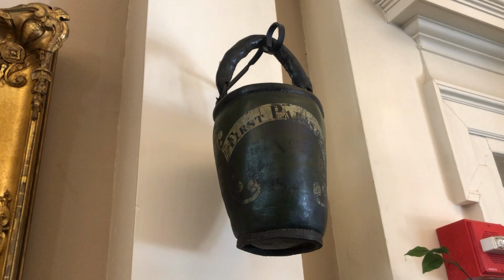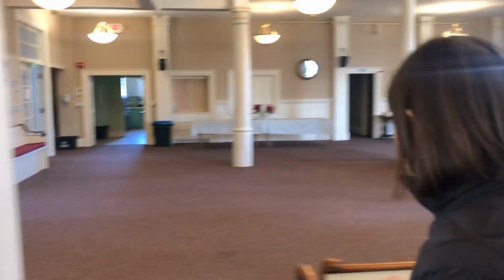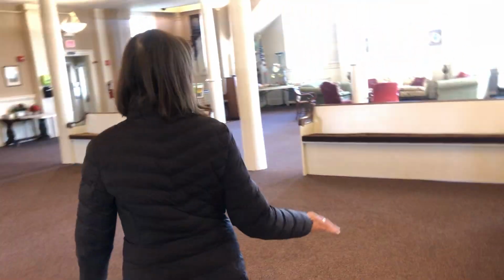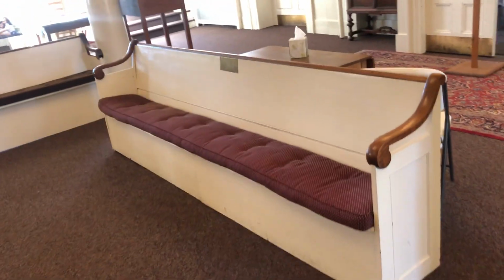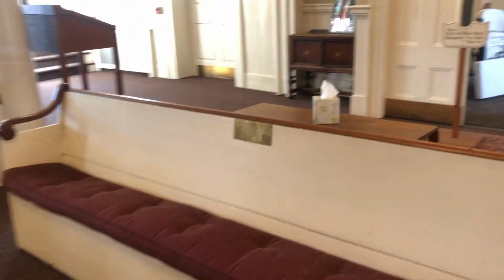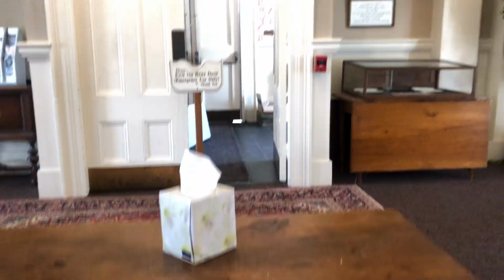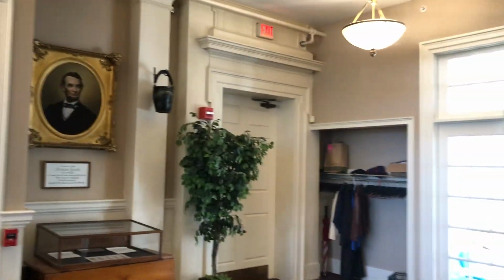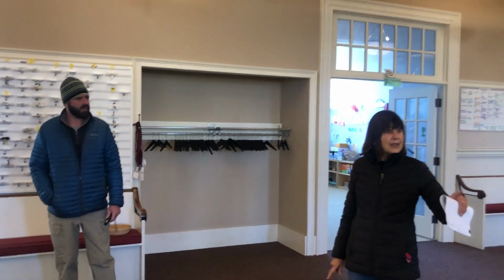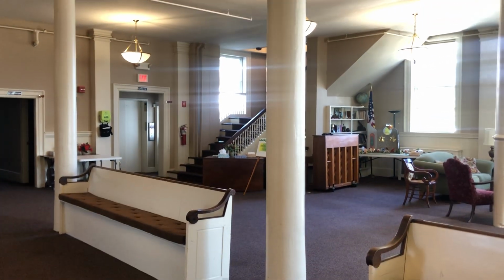Maybe they'd like to see the Lincoln pew. Yes, and so next to the fire bucket we have Lincoln, because he came to Exeter. His son was at Exeter, was a student, and he came to visit and made one of his speeches from here. And this is the pew he sat in when he was at that church, which was the original First Congregational Church down near the academy. And this was removed when it was demolished and came to this building. But it matches the other pews, which you're going to see upstairs, because in 1840, of course, they put the next floor on. And we'll go see that.